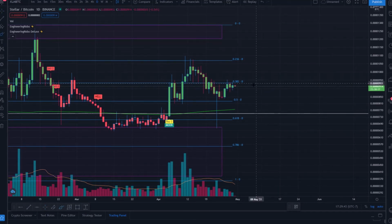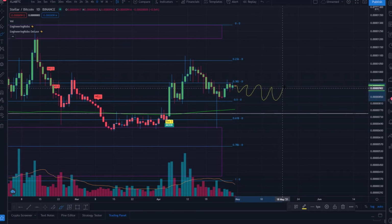This is what's giving me my long-term bullish perspective over the course of the next few weeks to months for Stellar. But I believe over the immediate next few days to a couple weeks, we can bounce between this 0.5 and under this 0.382 level here, around 825 Satoshi and under 934. I suspect this to be a key range, perhaps along the 200 moving average.